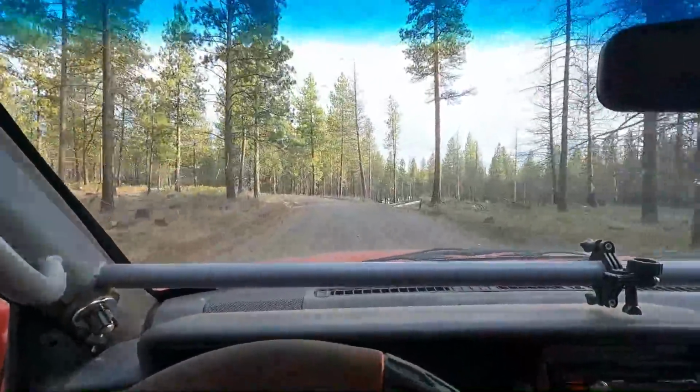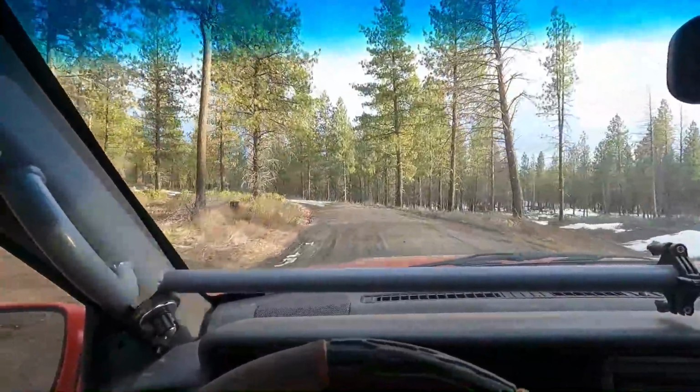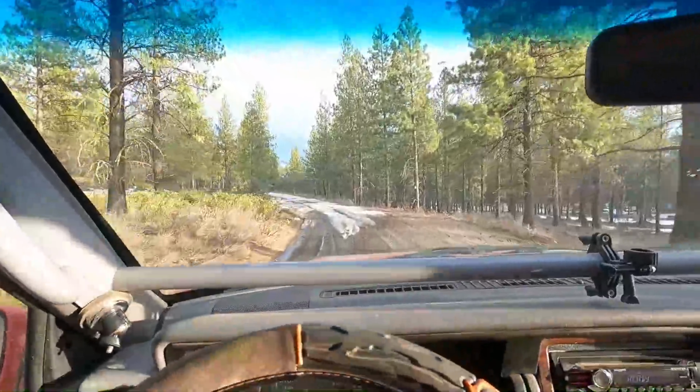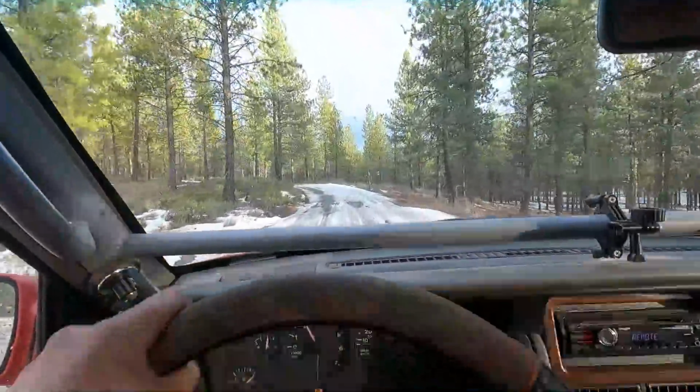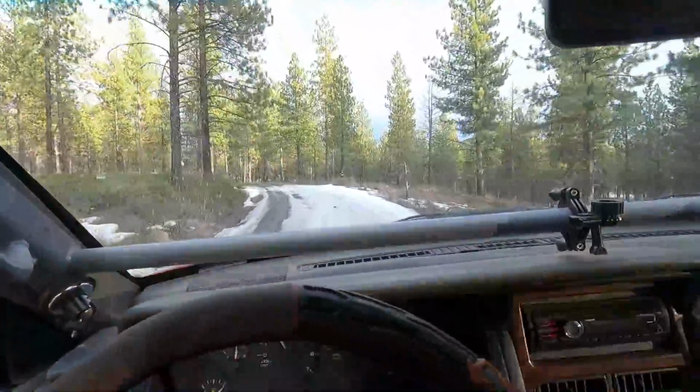And we went through a bunch of snow and then it all just disappeared. Now we're just on gravel road with little patches. Now this Jeep is going to be a muddy mess by the time we're done with this.